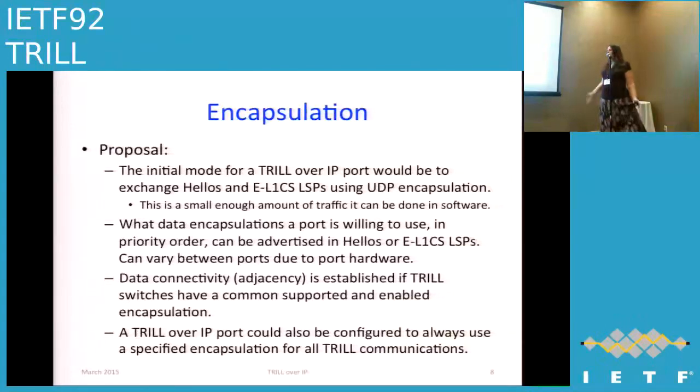If you wanted to all use VXLAN, you could configure them all to use VXLAN. The initial packets would go over UDP. They'd both say they do VXLAN as their only one. It would get picked, and you'd be VXLAN happy. So there'd be very little traffic that isn't using whatever encapsulation you had configured the boxes to use.